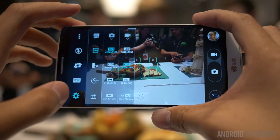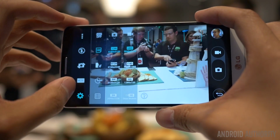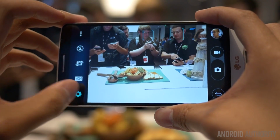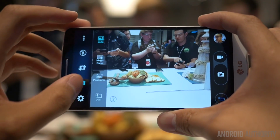What's also exciting is the updated camera app, which has a more streamlined look and brings a lot to the table. Mainly all of the goodies that you would expect come here with dual camera shots, 4K video recording, and all the options needed to cater the shot to your liking.